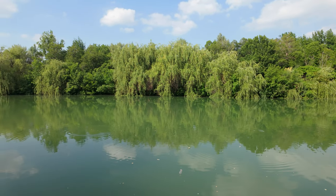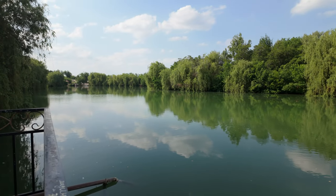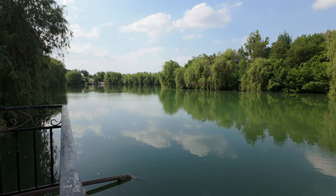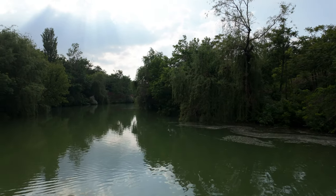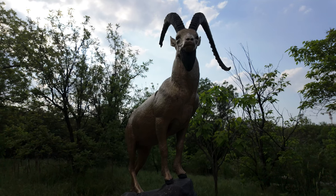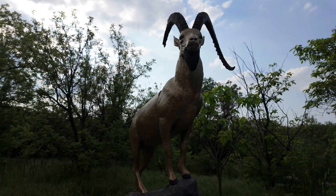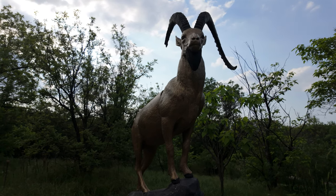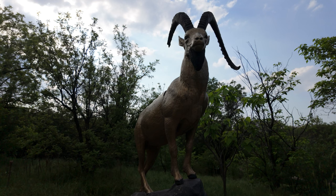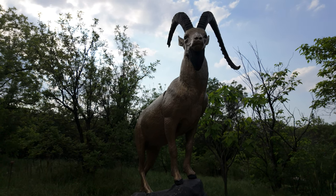So that's the lake, beautiful. I'd have to say it's peaceful. There's nothing peaceful about the park here, I'm afraid. That's an ibex, which is native to this area. This guy's very well behaved, just standing there, giving me all the opportunities I need to take a video of him.